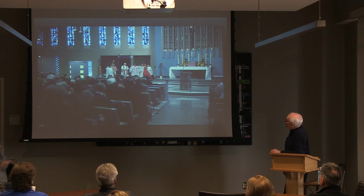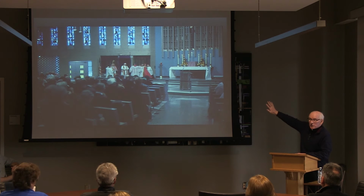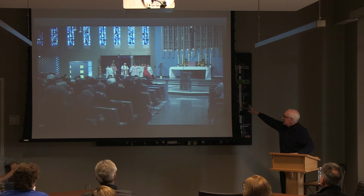But it's also interesting because it gives a younger generation an idea of what the church looked like prior to Vatican II. Notice the altar against the back wall of the church. Notice the tabernacle in the center, the old style, and of course the sanctuary. And then notice the altar railing. That was also obligatory. And there it is. Next picture.